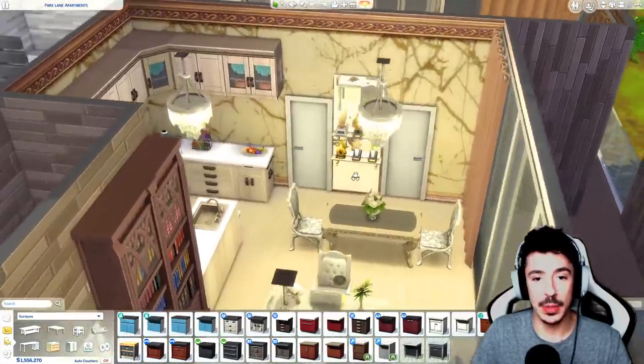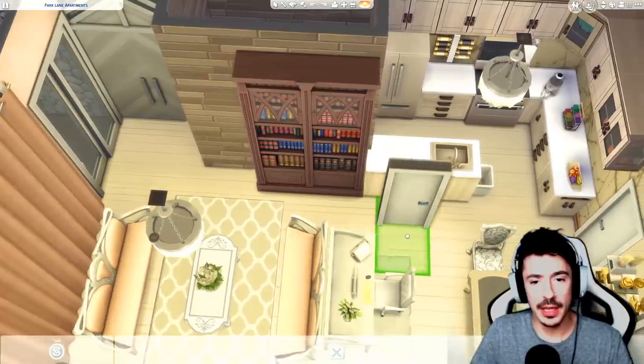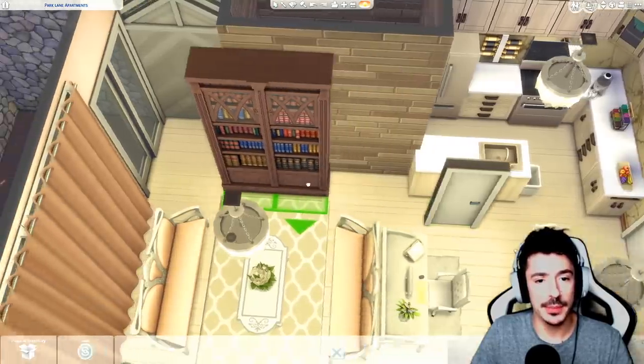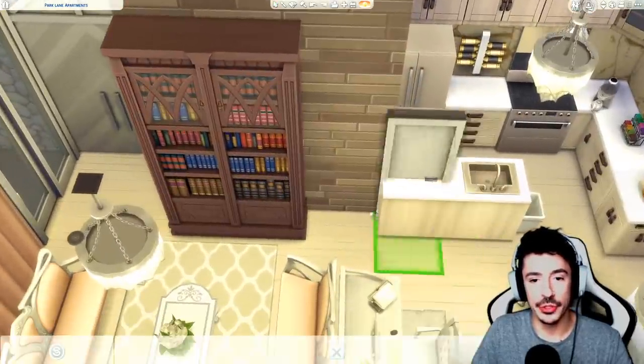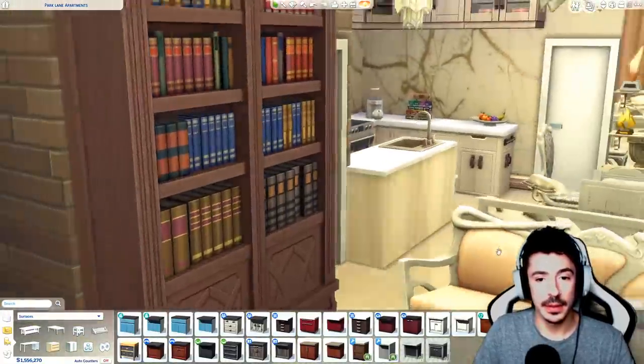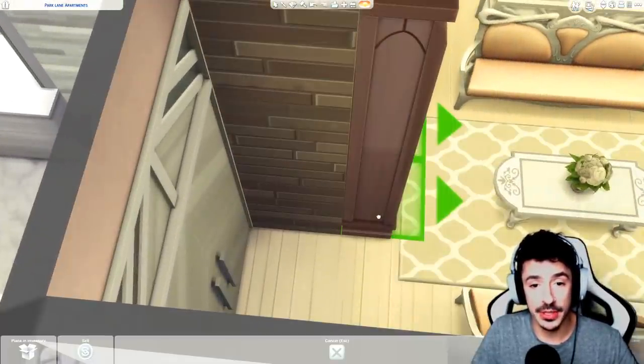But yes, here we are. And someone said to move the... I kind of liked that idea as well. I think we're going to try that. Someone said to move the bookcase here. I didn't try that off of camera. And put the door here. Yep, I'm there for that. That's a good idea as well. Thank you, my love, whoever that was. I'm sorry I couldn't find your comment.